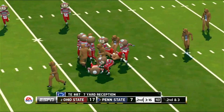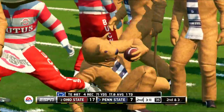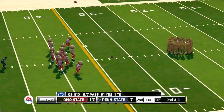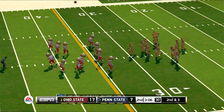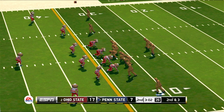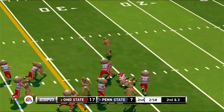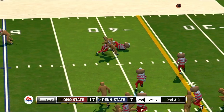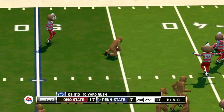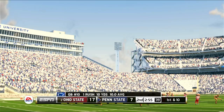And it's caught, and he's brought down quickly. They need about 3 yards to get the first here on second down. He has some room. Gains his way to the 43-yard line. That's good for him. First down.